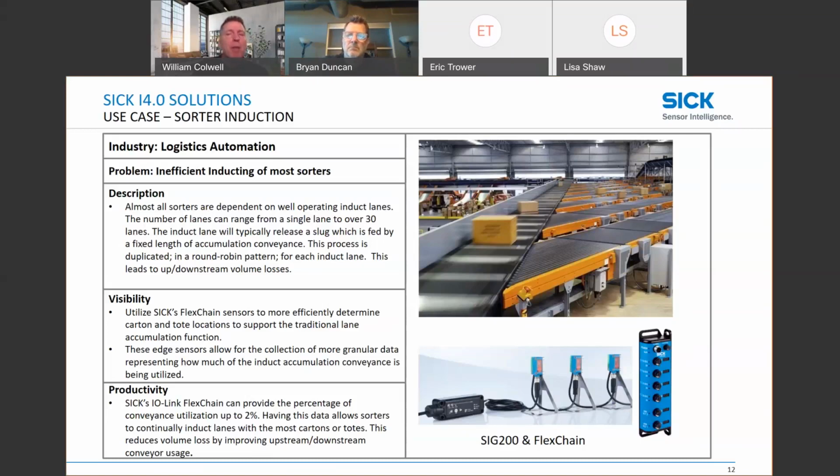But really, when you add additional sensors to your induct lanes, and you have better visibility of the chemistry of the support lanes feeding that sorter, supporting those merge lanes, you can do a better job of not releasing slugs in a round robin manner, but seeing that, okay, this lane is almost 100% utilized, release it. It's still at 100, release it. Okay, now it's down to an 80% utilization. Let's release this other lane that's 90%.